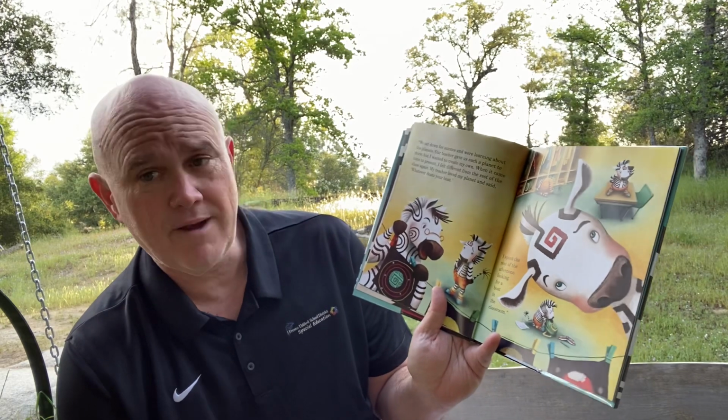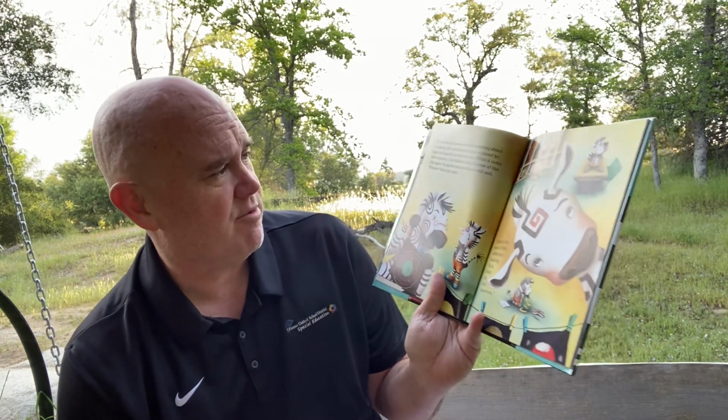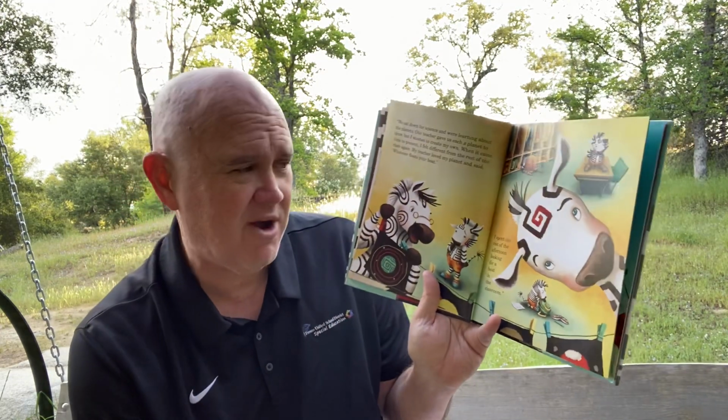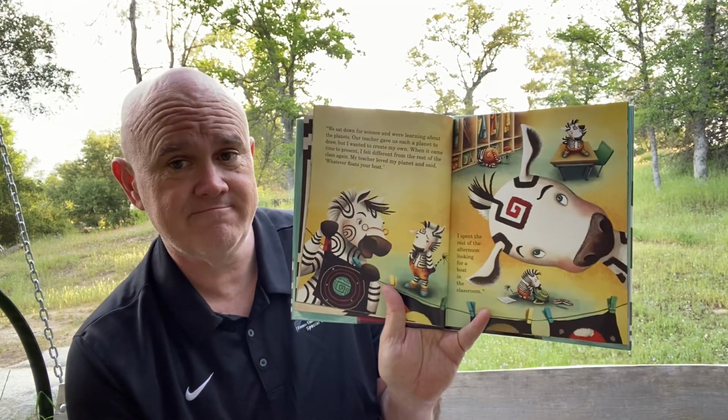We sat down for science and we were learning about the planets. Our teacher gave us each a planet to draw, but I wanted to create my own. When it came time to present, I felt different from the rest of the class again, but my teacher loved my planet and said, "Hey, whatever floats your boat." But I spent the rest of the afternoon looking for a boat in the classroom.